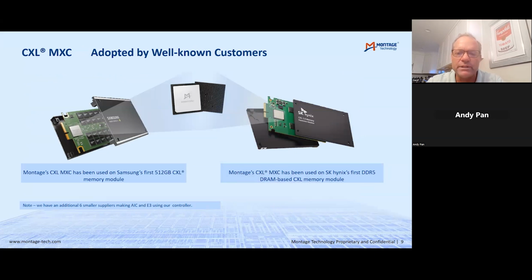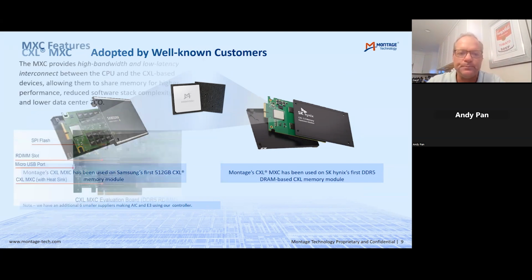We have 2 design wins with the biggest suppliers today, both Samsung and SK Hynix. They don't make a huge publicity of it, "Montage inside," kind of using the old Intel analogy, but we are the controller vendor that both Samsung and SK Hynix are using. We've learned a lot with this partnership. We're making even more robust products as we go forward, making sure we get the hooks in there that they want, which we think you're also going to want. So we have a very robust solution. We've also got 6 design wins with smaller people making add-in cards. So you can go with the add-in card route, or you can go with the E3 route.